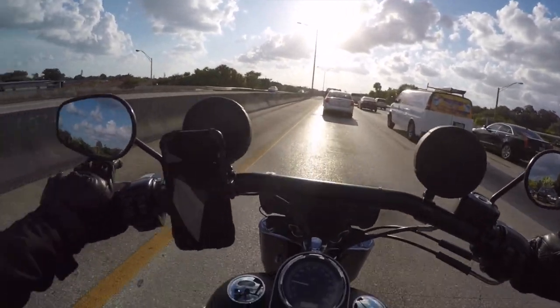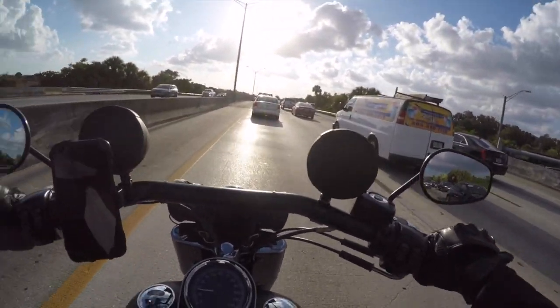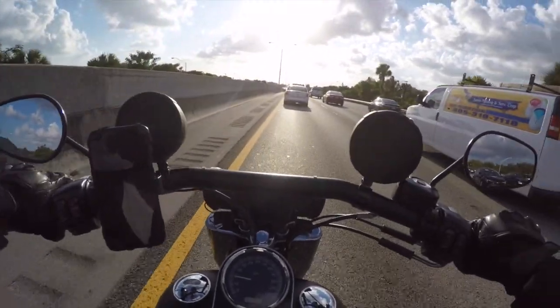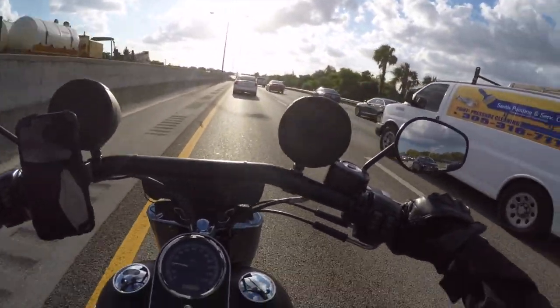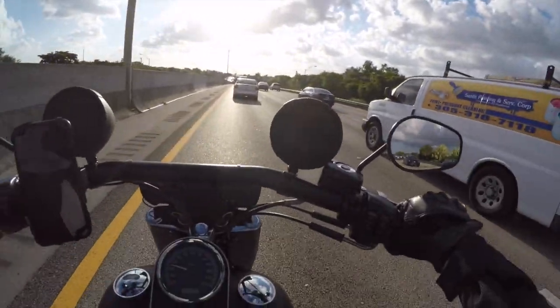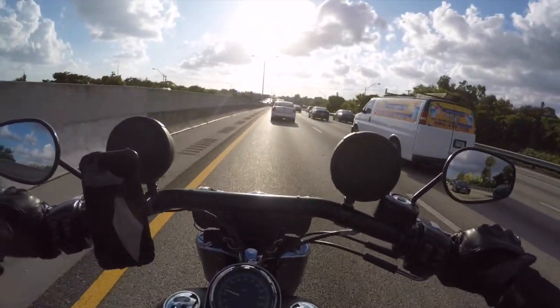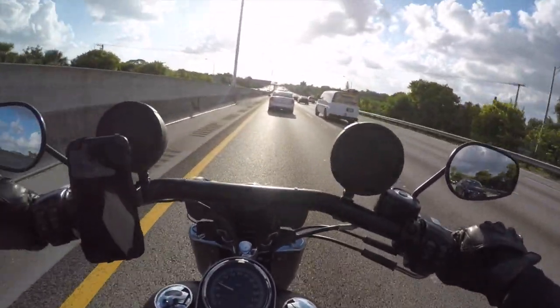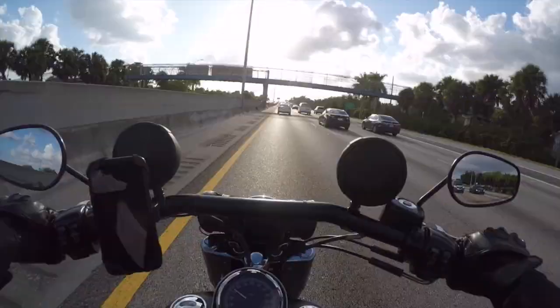I will say this over the Shadow. The clutch lever, I like where the friction zone is. And as a lever, it's much easier and much more comfortable to pull and hold on to. When you're in a situation like this, at stop and go, you need to upshift and downshift. It's very, very nice. I like it a lot.